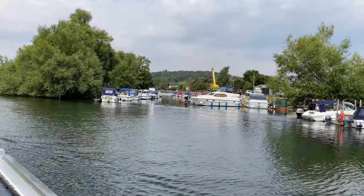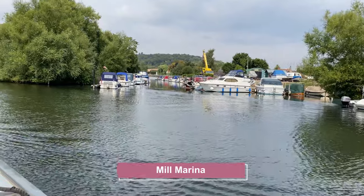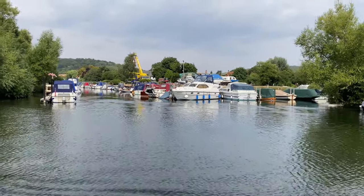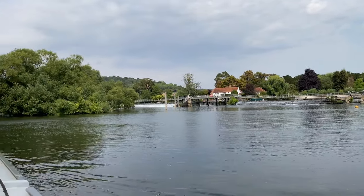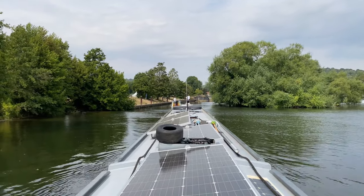In the distance signifies a lock nearby. Should be Hambledon Lock if I'm correct. This is Mill Marina. Sure enough, just ahead of us is the lock.